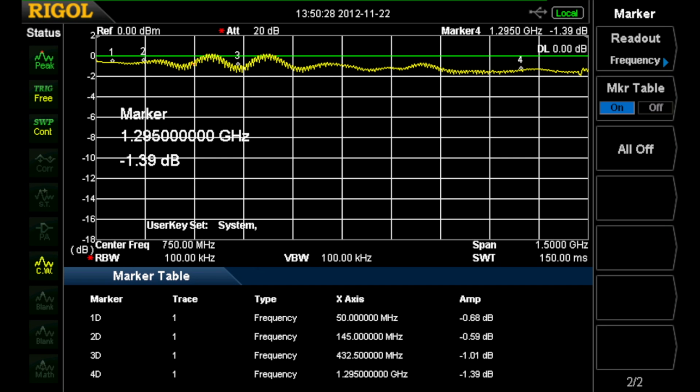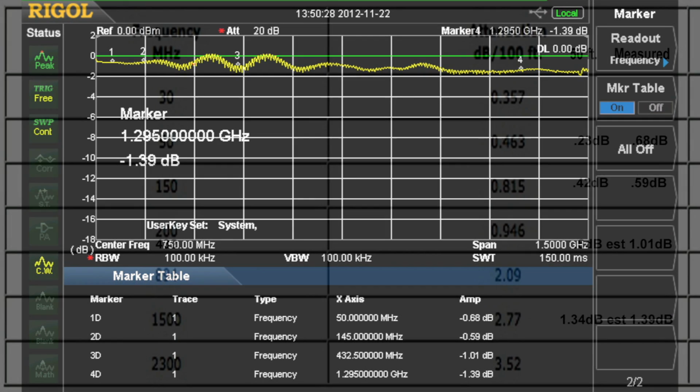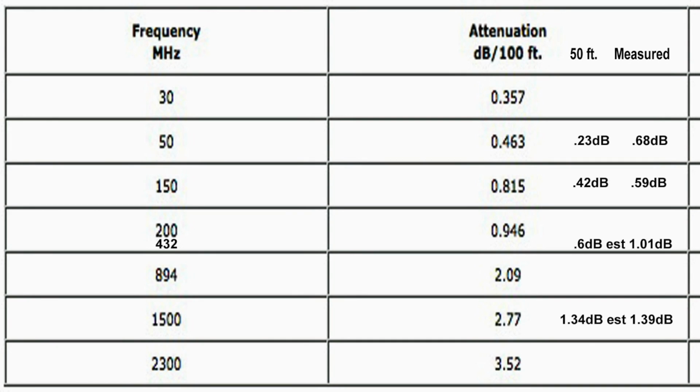Here we are on the chart. I've got the 50-foot estimates here: 0.235, but measured was 0.68; 0.42 for 150, and 0.59 measured; 0.6 probably at 432, and about 1.01 measured; 1.34 dB estimate, about 1.39 at 1,296 megahertz, based on the 1,500 megahertz data here. So there we are, but it's open to some question.